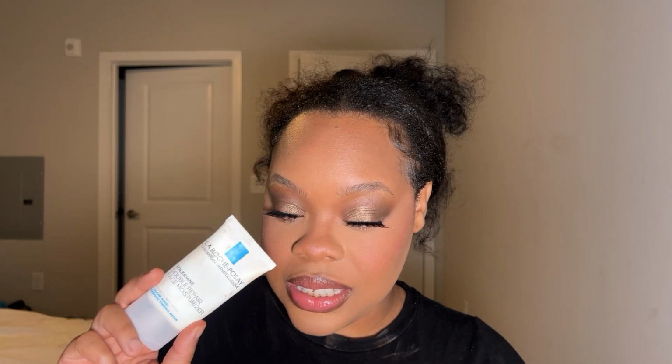Next up is this La Roche-Posay Double Repair Face Moisturizer. It is part of my daily morning skincare. However, I heard La Roche-Posay is getting canceled, so I don't know if I'll rebuy this. Yeah, but it is included in my daily skincare along with the Naturium Vitamin C, Snail Mucin, and my sunscreen.